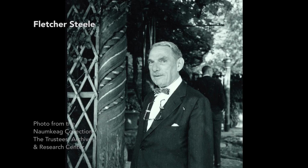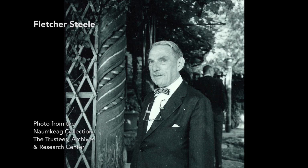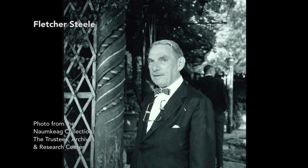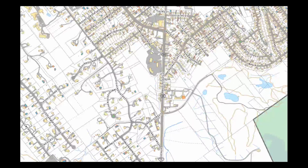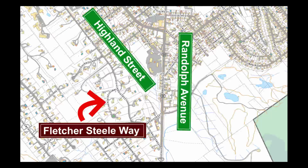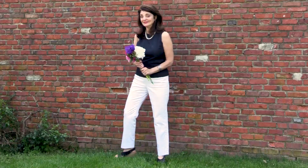One of my favorite secret gardens in Milton is a Fletcher Steele garden that was designed in 1926 for Catherine and Philip Spaulding. It sits on a half acre of land and is currently owned by the Milton Garden Club. It's tucked away in the middle of a residential neighborhood, hidden by beautiful plantings and a brick wall. So let's come on, take a look, and I'll show you my secret garden.